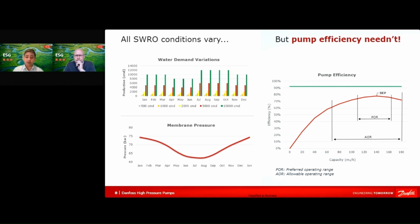For the axial piston pumps, the efficiency remains virtually constant across the flow and pressure range. While for the centrifugal pumps, there is an efficiency peak at a specific flow rate. That is the best efficiency point, and any deviation from the BEP decreases the energy efficiency for the centrifugal pumps.